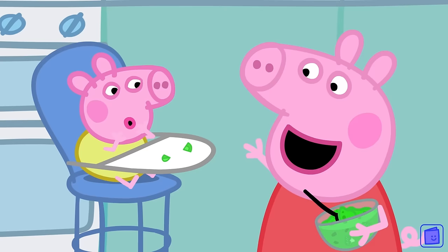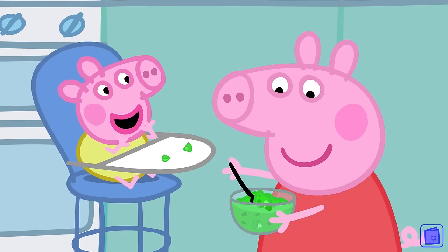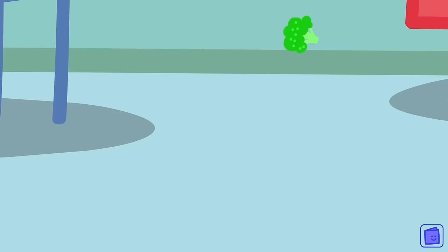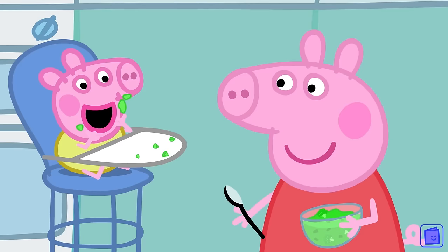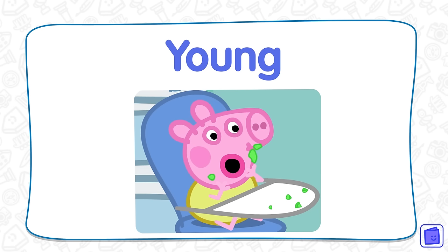Peppa is helping baby Alexander eat his vegetables. Ooh, try again, Peppa. Baby Alexander is very young. Can you say young? That's right, young. Do you know what the opposite of young is?